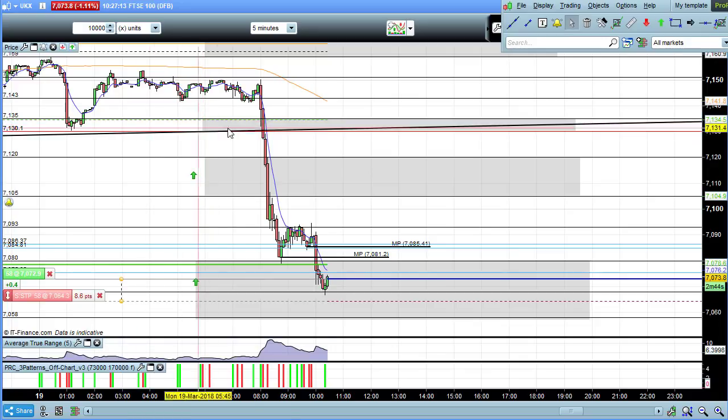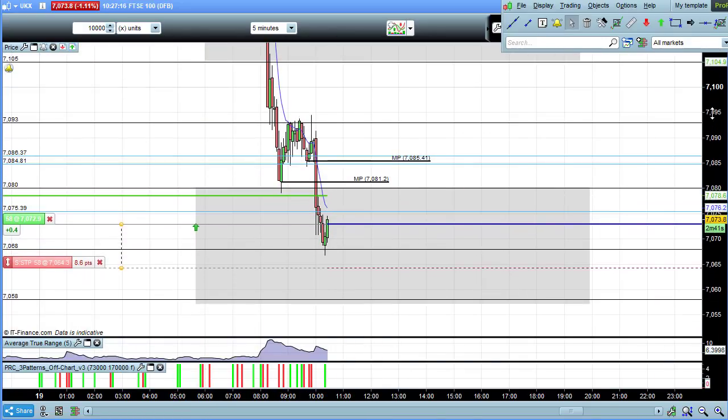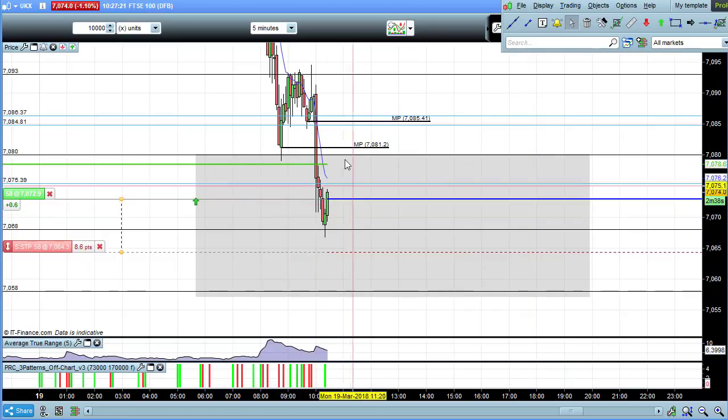Basically, we looked at a potential price squeeze coming into this morning. I'll take you over that when this trade completes one way or the other, but it broke down from the price squeeze and the FTSE has been in free fall. A lot of the other indexes have been also.